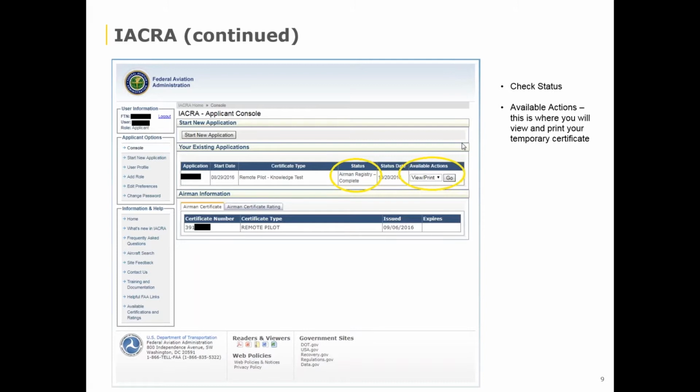So once you're done, once everything's processed and in the system, this is what you're going to see for your console at this point. You're going to see your certificate type. It's going to give you your start date, your status date, when it actually kicks off, and your type again, when it was issued. Status is where, if you try to log in too soon initially to process, it will say cannot find test results or something of that nature. Don't worry, if it's within the 24 to 48-hour time period, the system's just lagging a little bit. Your status will eventually pop up when you log in.